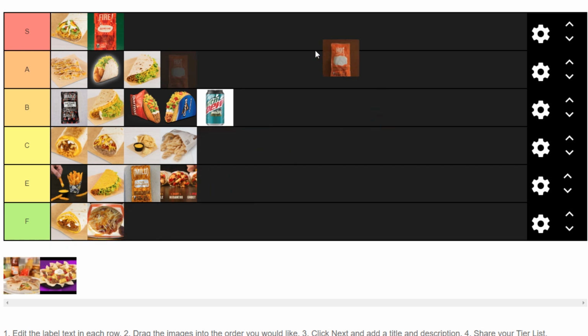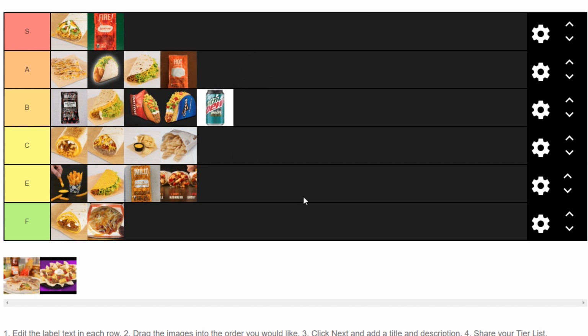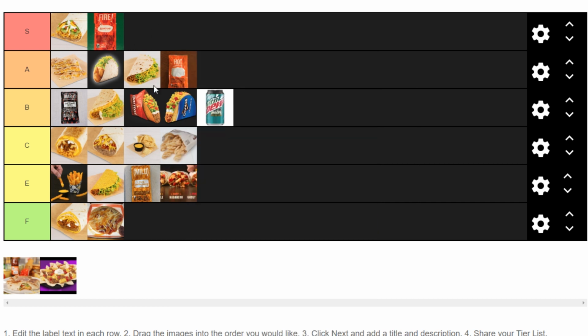We have hot sauce. I don't know why you get hot sauce instead of fire sauce, but it's better than mild. I don't know if it's better than Diablo Sauce. What about hot sauce A tier, low A tier? Probably better than Diablo Sauce. Never had this one though. I've definitely had hot sauce before I graduated, before I ascended to fire sauce. So I don't think you can go wrong, but definitely go with fire if you can.